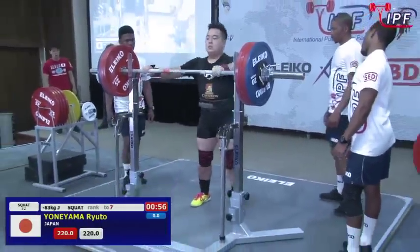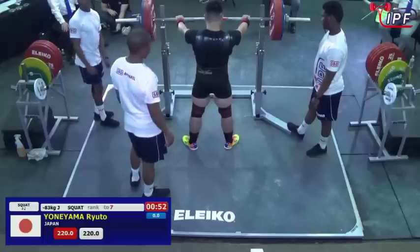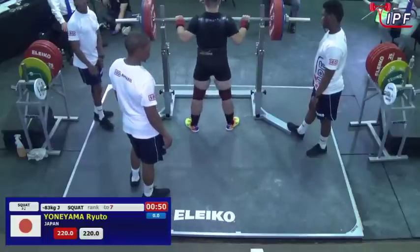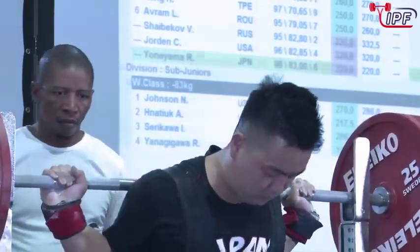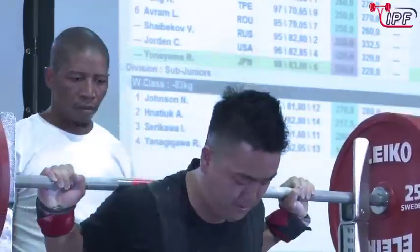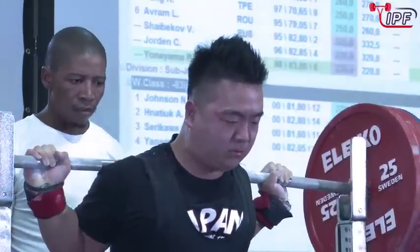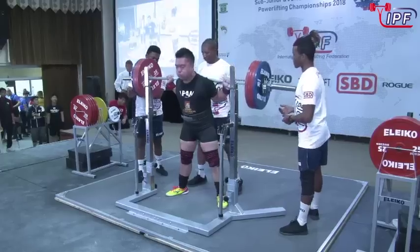For a lot of lifters it's not easy to shake off and go to the second round with a missed lift. Yeah, with a missed lift, but you must be focused. It's powerlifting. There are 3 lifts. You must be focused on all of them.